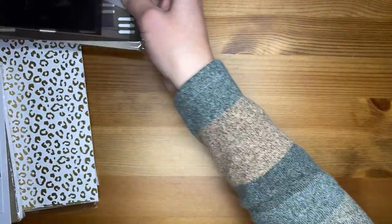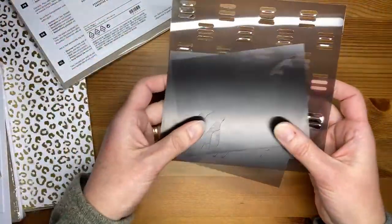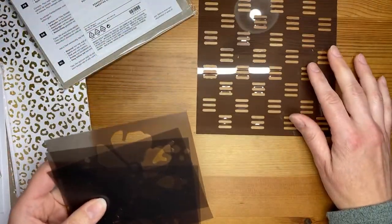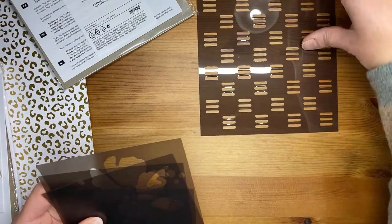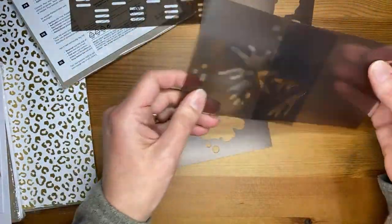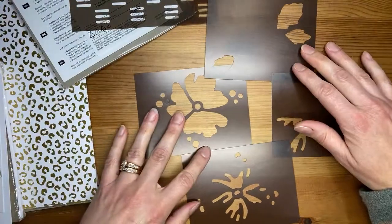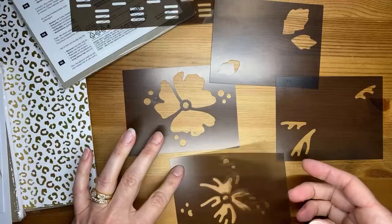With the blending brushes, you can definitely use the masks. These are called Loveliest Layers decorative masks. This one's got little dashed lines on it. It'll make kind of a plaid look when you use it. And this one is actually flowers and leaves, and they're designed to layer one on top of the other. I'll put them all together in a second, but it's hard to envision what it'll look like.